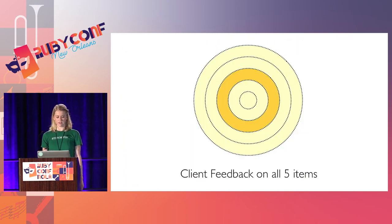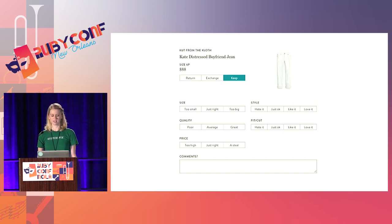So then the third layer of this is that client feedback can help train the stylist over time. Once the client receives all five items, they fill out feedback related to each item sent, and then also feedback for the overall fix. So we can see this here. This is an example from the feedback section of our application. The client fills out the scale of the size, style, quality, and fit. And that information goes right back to our stylist.